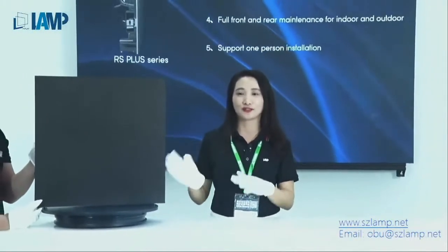Okay, our RS Plus series can have right angle cabinets too. So if you want to build a queue, RS can do it too. I'm sure that the RS Plus series is going to be our hot sale product in the near future, and our company will keep a large inventory of these cabinets.